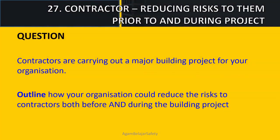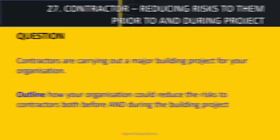Contractor, reducing risks to them prior to and during project. Contractors are carrying out a major building project for your organization. Outline how your organization could reduce the risks to contractors both before and during the building project.